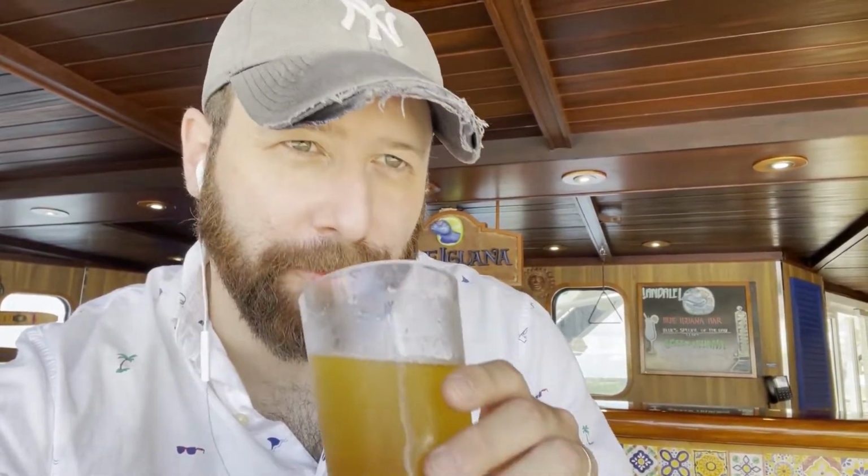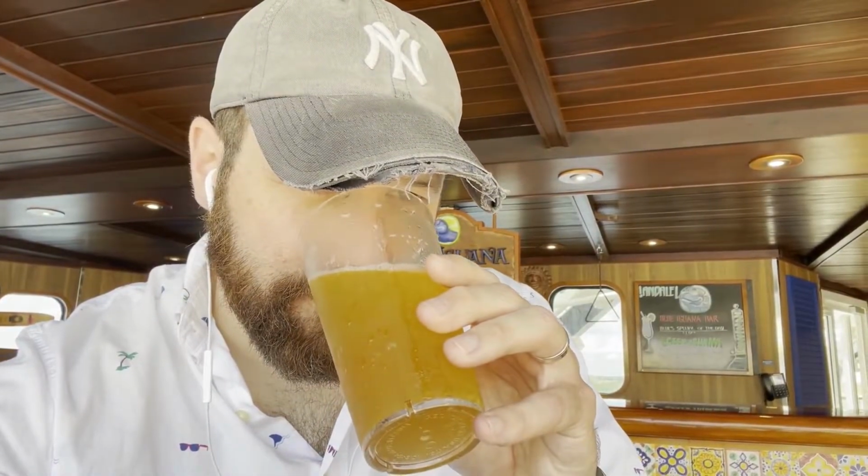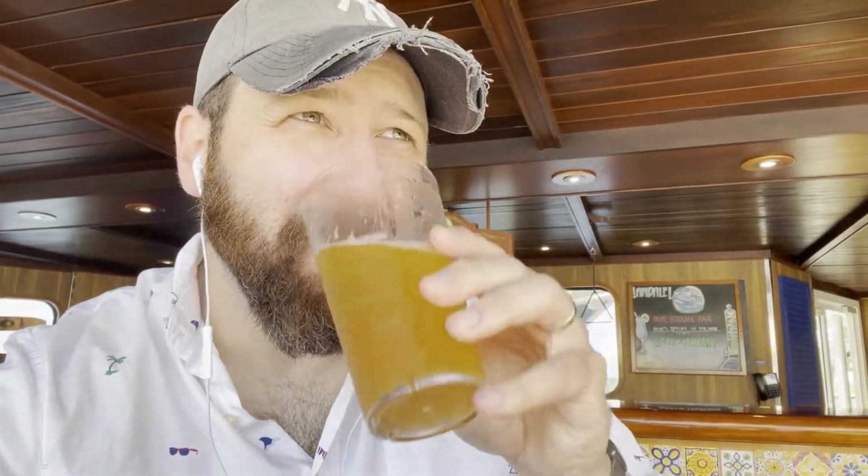Let me see if I can pull out the orangey. I don't get the orangey so much. I just really get that wheat taste that you have with just your standard wheat beers. So all in all, I think it's a decent beer, again, for grabbing one on the cruise here, and one created by them. So definitely a decent effort from Carnival.